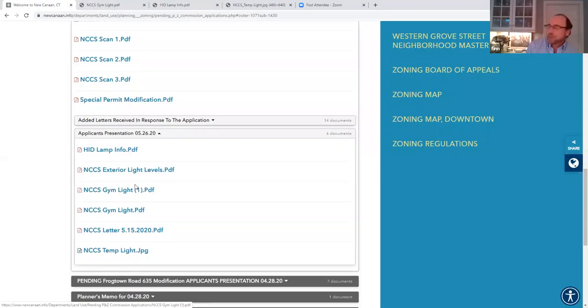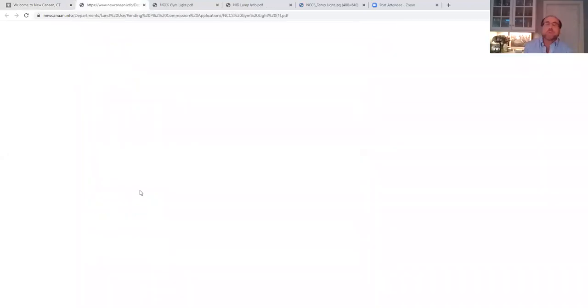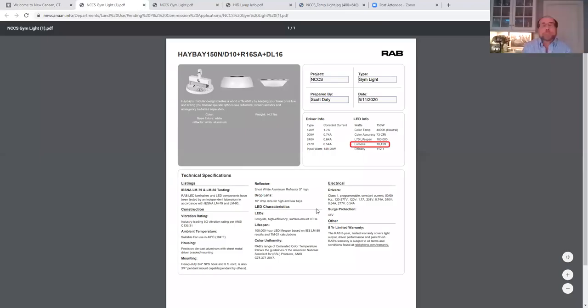The next exhibit shows what the lumens are for the permanent lights. I think that's it, Lynn. Click on that, please. Yes. So those are the specs for the permanent lights. And you can see the lumens are around 18,429, which is about half the lumens of the construction light.